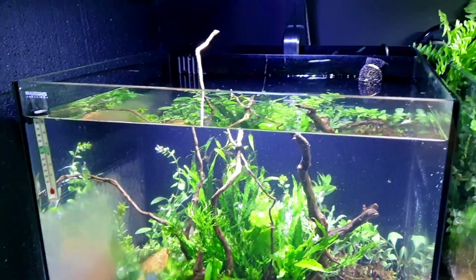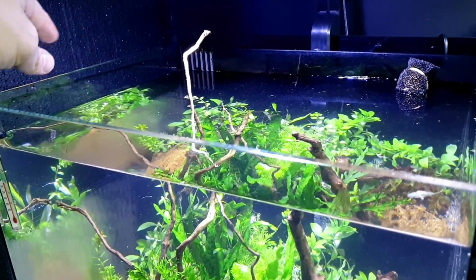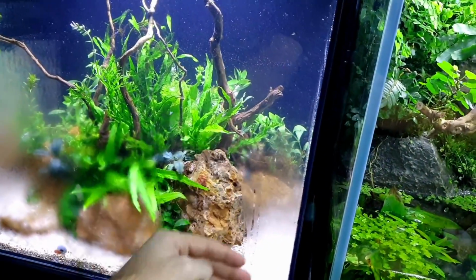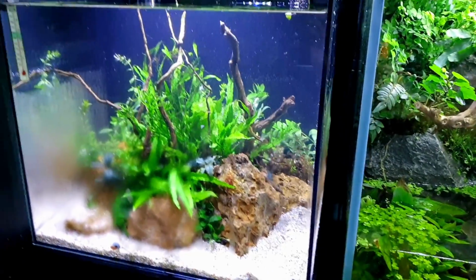Right, so that's the tank filled up. I've skimmed the surface off. I've removed most of the bits of broken plants and whatnot that were just on the surface. And now it's ready just to turn it on. A bit of condensation from the different temperature changes, but I've added warm water as well, so hopefully we're going to get to temperature a lot quicker.